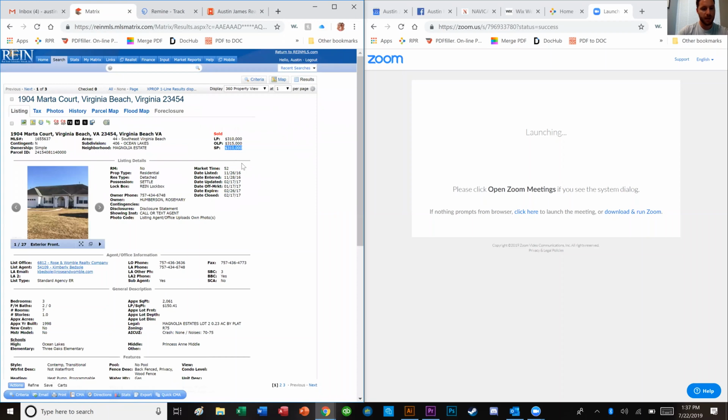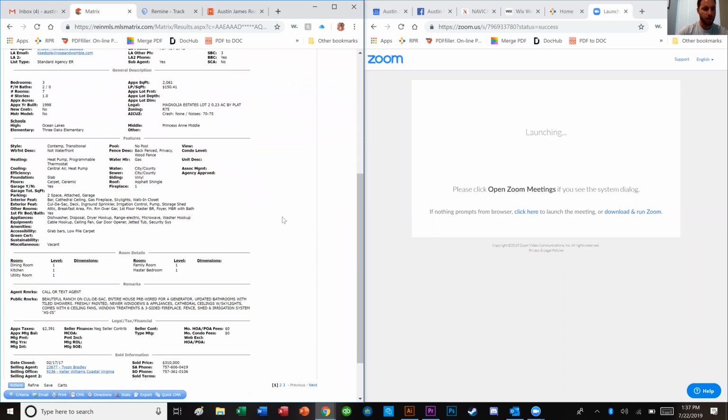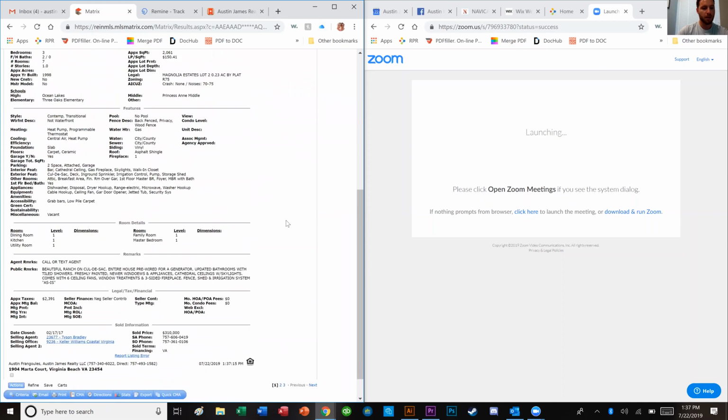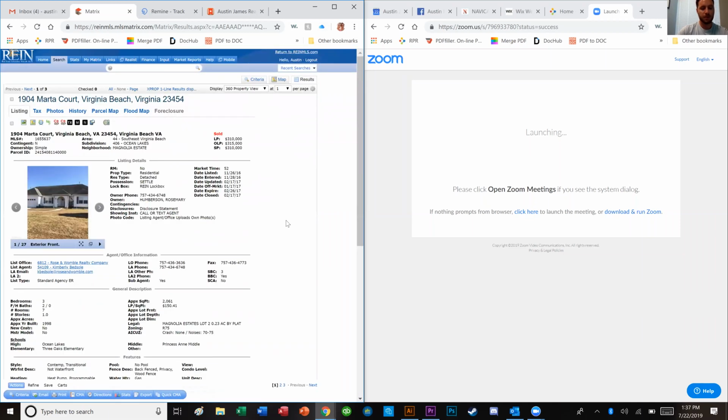So I'm going to look at it. It last sold for 310. It was on the market 52 days. Sold 217.17. So they actually haven't even bought it that long ago. So it'll be interesting to see how much money they owe on it, to see if we can even make it work, especially to see what we could sell for now.